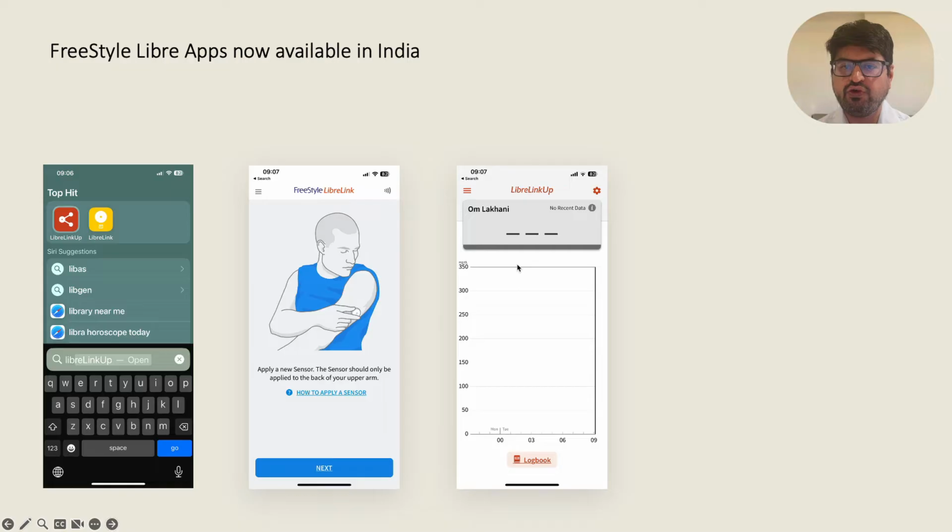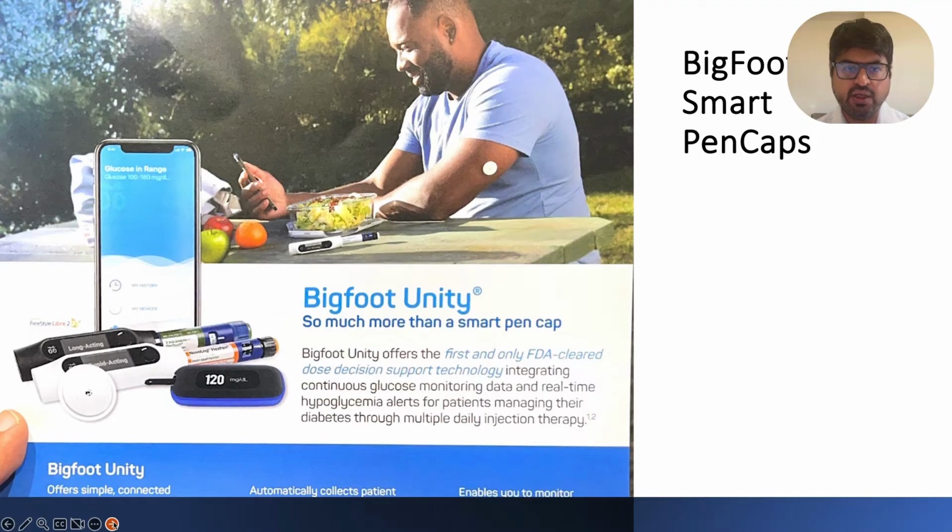Libre Link Up app is for doctors or for parents of a patient who is on a Libre, or any close relative. So what you can do is you can actually monitor your patient using the Libre Link Up app, right? The patient who is using the Libre Link sends the permission to the person on Libre Link Up. So without putting on the CGM, you can actually monitor somebody else's CGM values, right? So this is what Libre Link and Libre Link Up generally do.